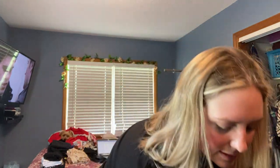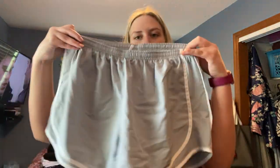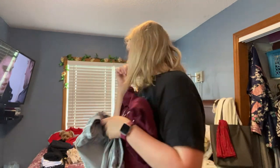I'm taking other things like shorts and t-shirts. But one of the Nike shorts I'm taking are these, and I'm gonna pair it with my Fireheart shirt. If you don't know, this is from Throne of Glass. But yes, I'm going to pair these two together.